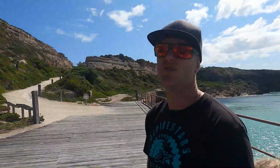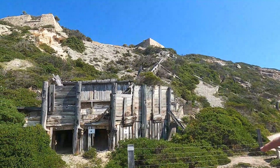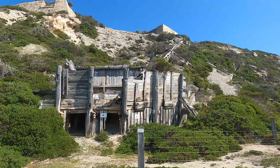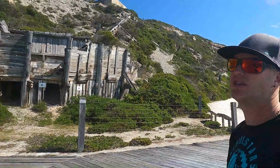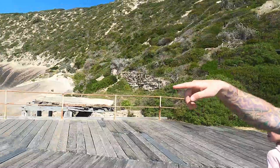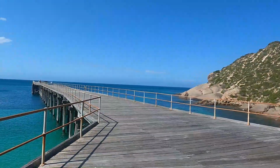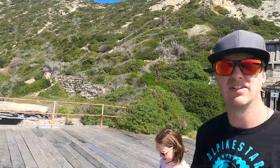So this pier was used for the gypsum mining. They cut a V in here that you're looking at now to house all the gypsum. It had like 100,000 tonnes here at one stage, and they used to push it along here to the end of the jetty onto a boat. But that sort of stopped about 1973. Then the Adelaide Council and government bought this land and made it part of the national park.